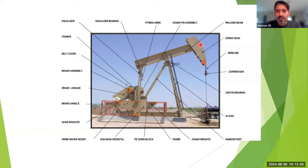Then there is a horse head. It is called a horse head because it kind of resembles a horse head. And then over here we have our carrier bar, and then over here we have our polish rod, and this polish rod actually passes through a stuffing box as well as the wellhead, and then it goes downhole right over here.